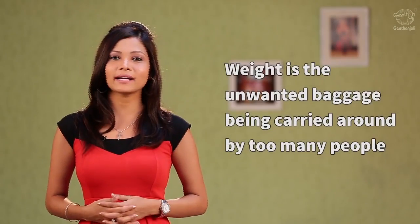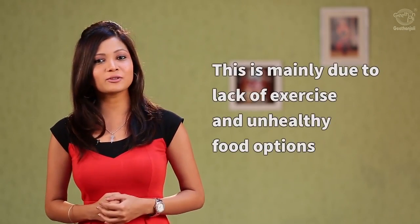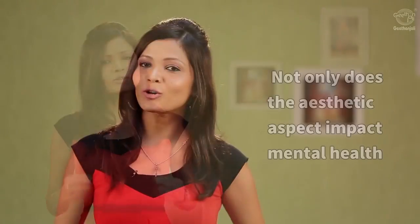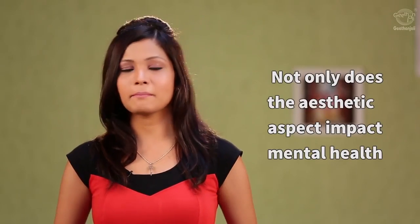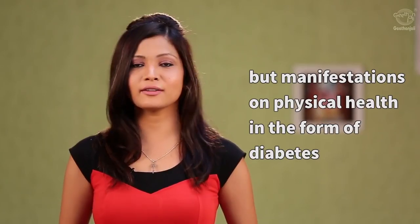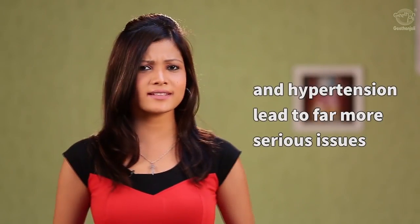Weight is the unwanted baggage being carried around by too many people these days. This is mainly due to lack of exercise and unhealthy food options as a result of our on-the-go lifestyle. Not only does the aesthetic aspect impact our mental health, but manifestations on our physical health in the form of diabetes and hypertension lead to far more serious issues.